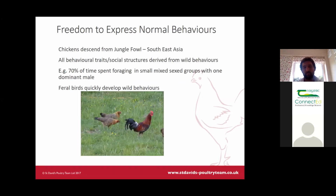Our birds don't look like they did in the jungle fowl, however many thousands of years ago when they were first domesticated. But if these birds have in trials been released into the wild, and you might have to help them survive for a generation or two, within 3 or 4 generations they do start to look more like these birds in the wild, and they also have all the same instincts.